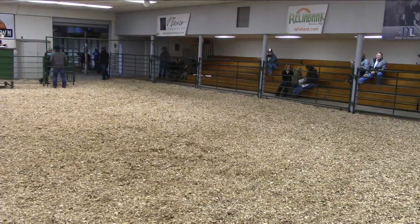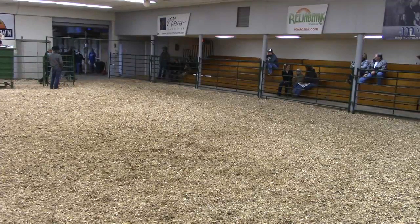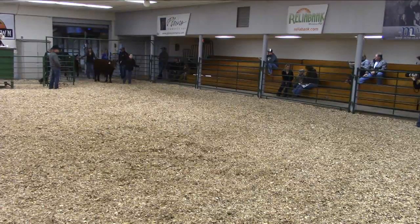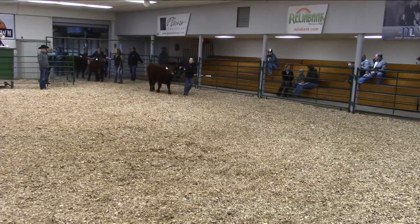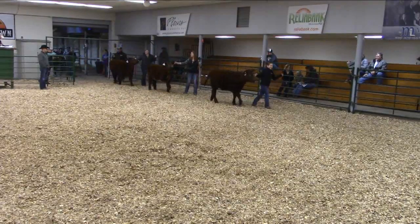First in is lot number 28, consigned by West Shorthorns. Second in the ring will be lot number 27, consigned by Kelsey Bagalka. Third in the ring will be lot number 26, consigned by Bar Lazy R Cattle Company. Followed by fourth in the ring, lot number 24, consigned by Osterman Shorthorns. And entering the ring fifth will be lot number 23, consigned by Stengel Shorthorns. Again, five females in this class, and they are March 2017 purebred females.